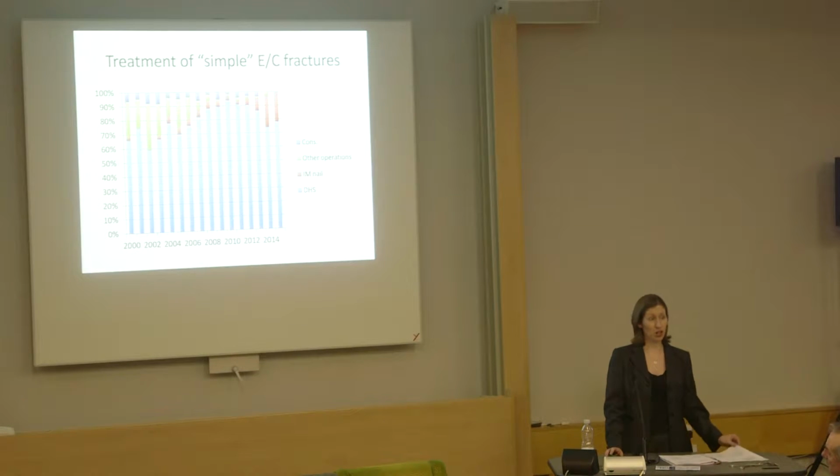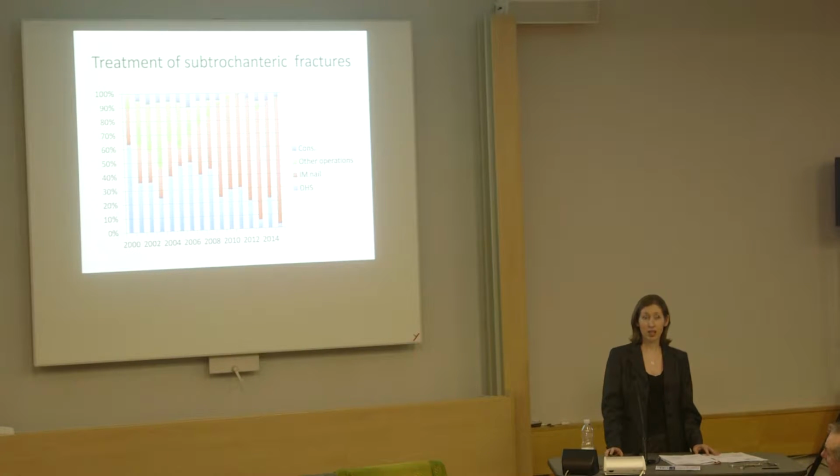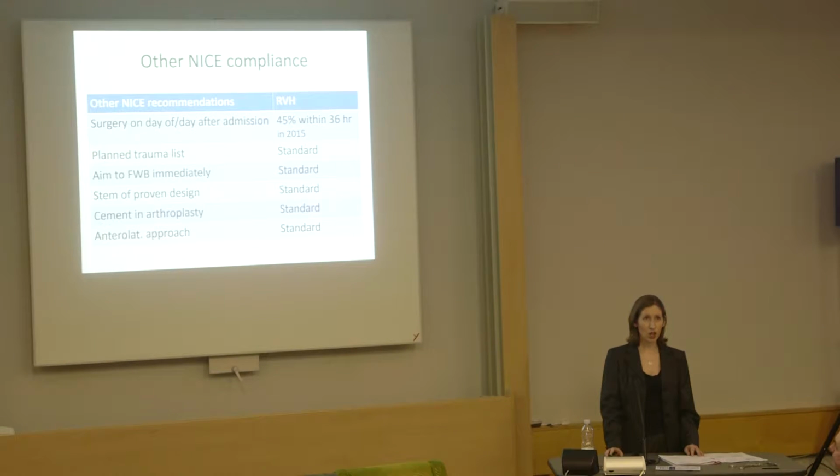About 3/4 of simple extracapsular fractures are treated with the DHS, as shown in blue, and most of the rest are treated with IM nails. IM nails in red are now used for almost all subtrochanteric hip fractures. So we now have good compliance with a number of the NICE recommendations, but time to theatre remains an issue, although it has been improving.